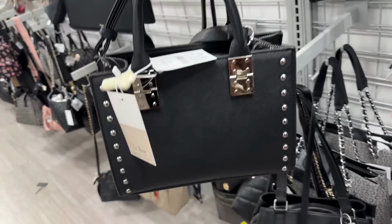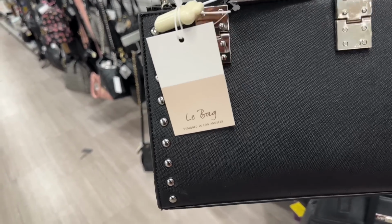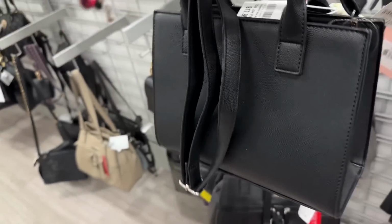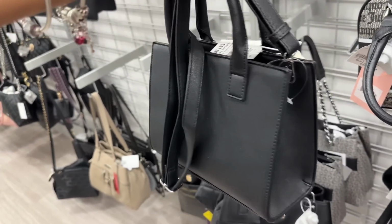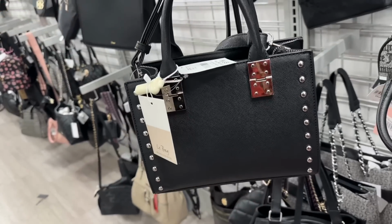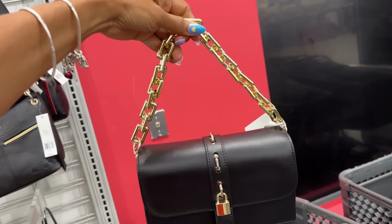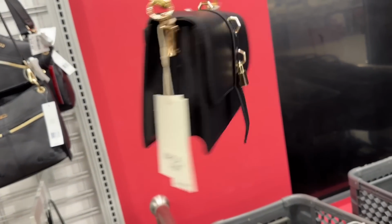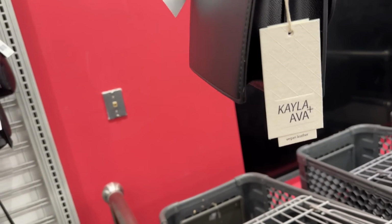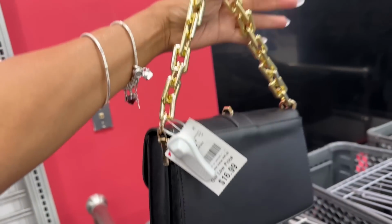Oh, this is a nice little black bag with silver hardware. Lip bag. Got a top handle, shoulder strap, zip up top. The back is plain. $18. Oh, look at this little shoulder bag. Have a crossbody strap inside. Black and gold. Isn't this cute? And it's by Kayla and Ava for $17.